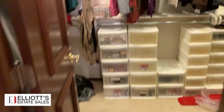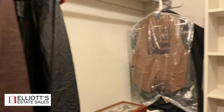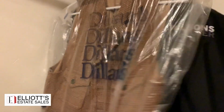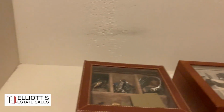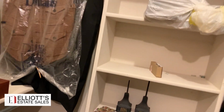And then in here, there's lots and lots of women's clothing. There's some men's clothing as well. There is this beautiful leather jacket over here. I know we're just getting into summer, but winter is coming and I'm excited. I've got lots and lots of winter stuff and lots of Christmas stuff that I can't wait to start listing on eBay, Poshmark, and Mercari.